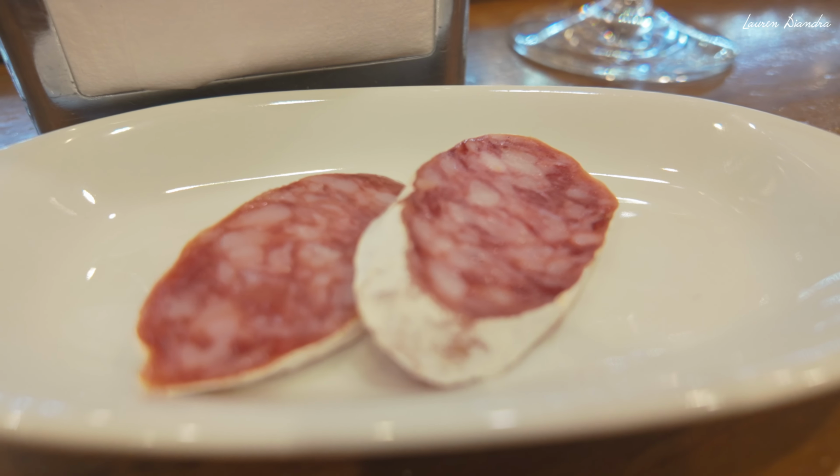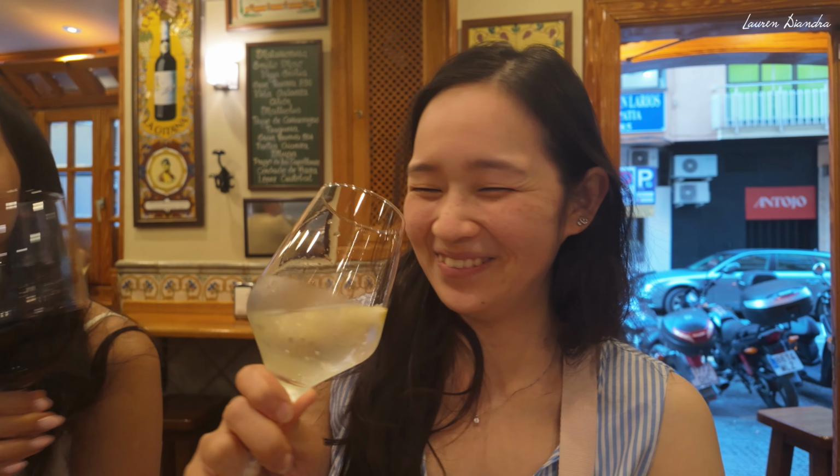All the fresh seafoods are right in front of us. They give you sausage to start. The one thing I like about tapas bars is I feel like you do have to order a drink here. So I got sparkling water because I've had enough wine for dinner. But you don't have to order that much food, which I think is always so good. And Rose got a red wine, but she doesn't want to be in a video anymore.